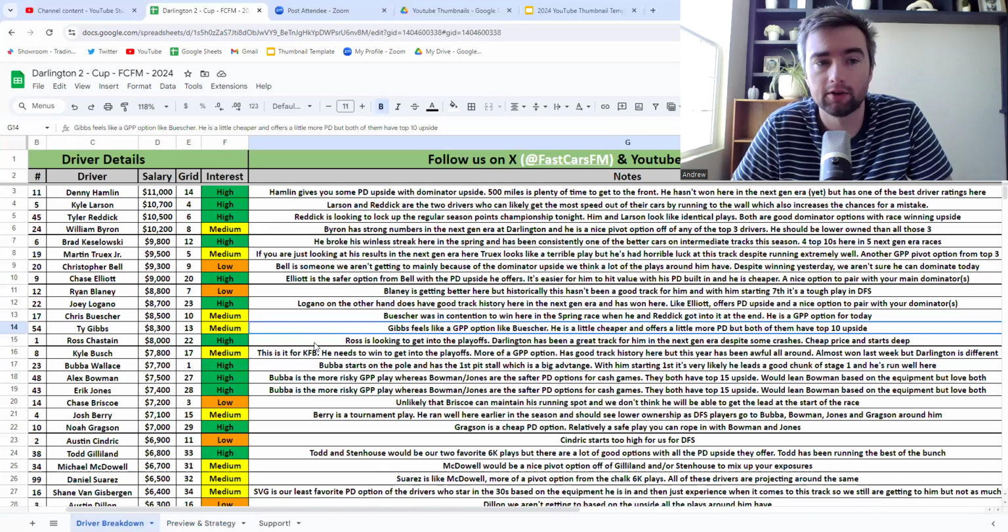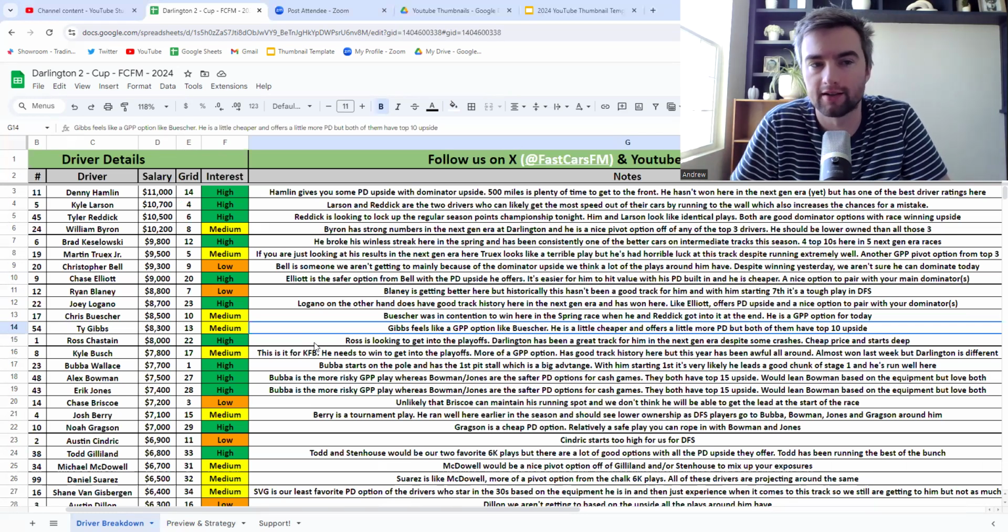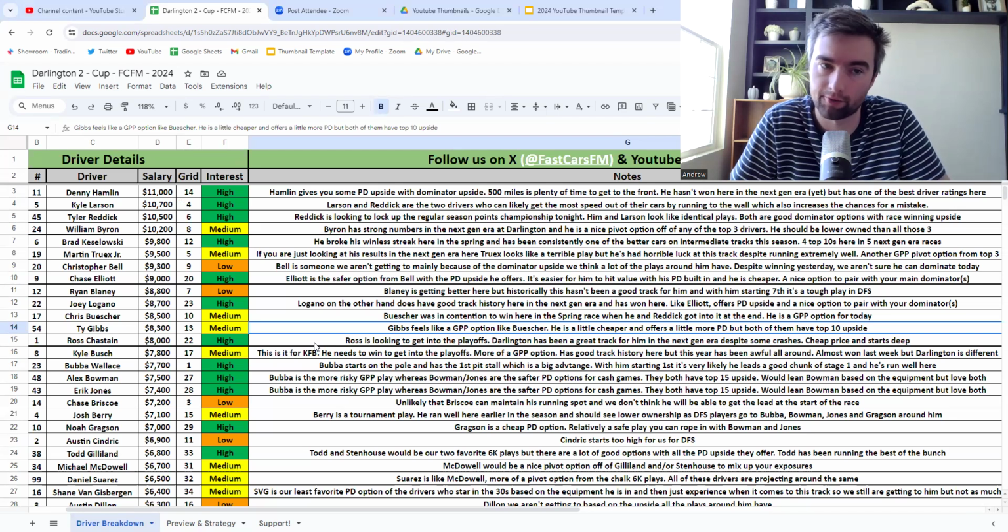So, you got Hamlin, Larson, Reddick, and Byron up there. I'm going to put Byron one level below Reddick, Larson, and Hamlin. I would prefer the top three. I think Byron's fine. I think Byron is a decent pivot option off of Hamlin, Larson, and Reddick. He just doesn't have that same dominator upside and potential like I see Hamlin, Larson, and Reddick having.